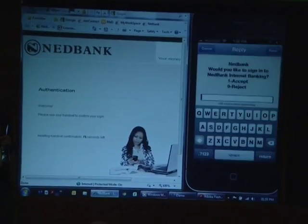We believe that your money is very important to you, and losing money is a very emotional thing. So we had to make sure that what we launched was absolutely secure. And so we don't really believe in first to market, we believe in best to market.